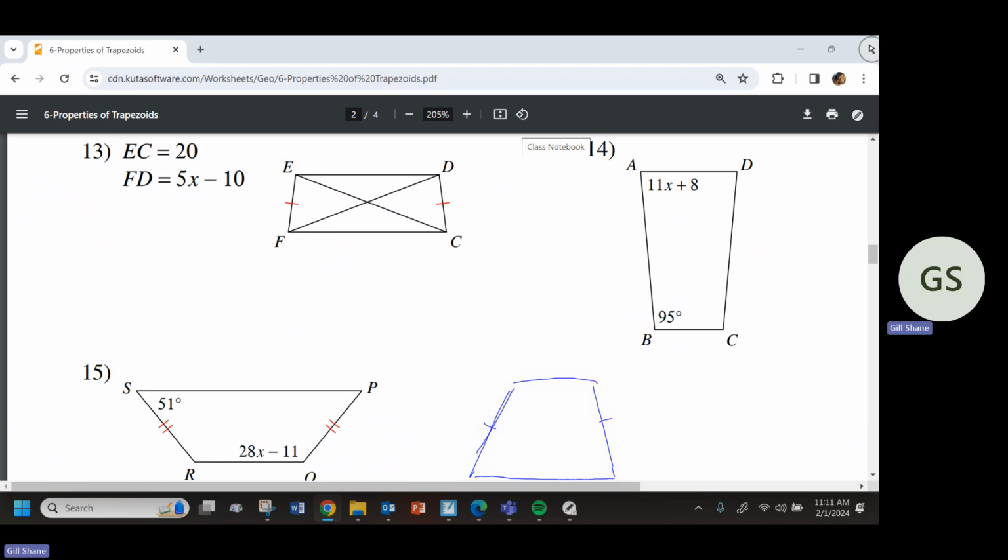So if you find the two legs, then it'll be the same leg. You can have information about leg problems.